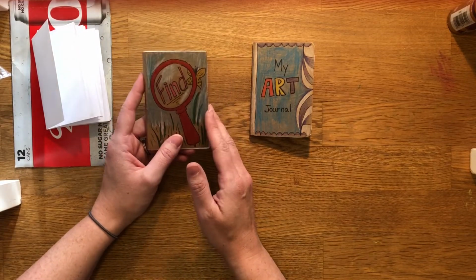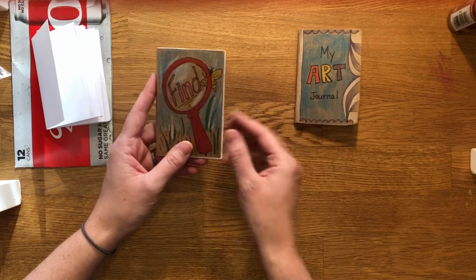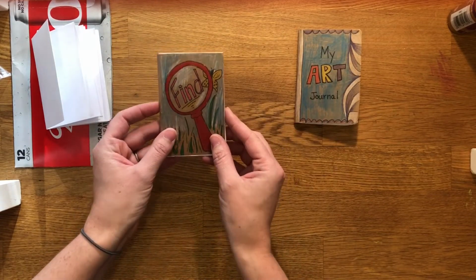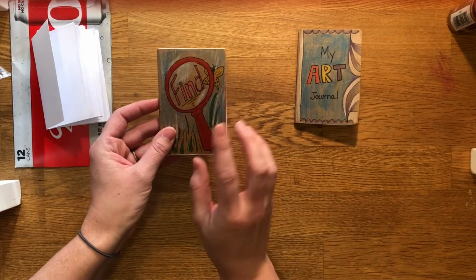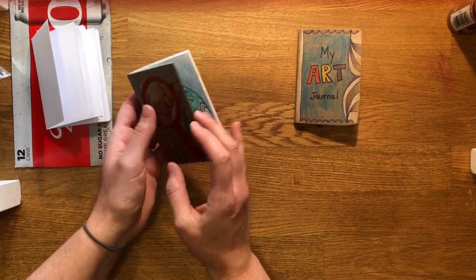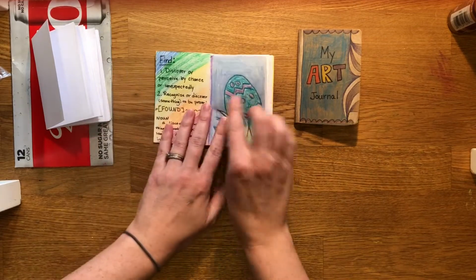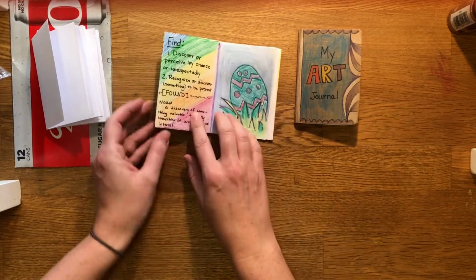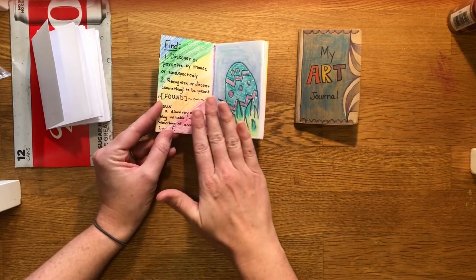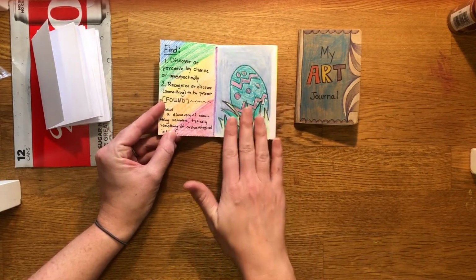Our first word is going to be find. So maybe you want to create a book all about the word find. And don't worry, I'm going to show you how to make this book. So if you wanted to do the word find, this book has lots of different pages. What I did was I put the definition on one side, and if you notice, it's all colored. I made sure to complete the entire page.